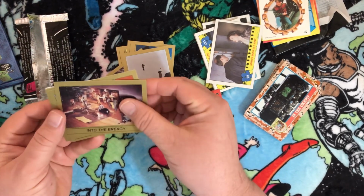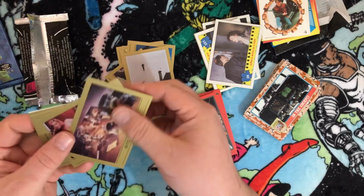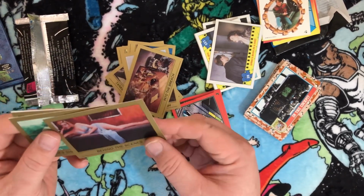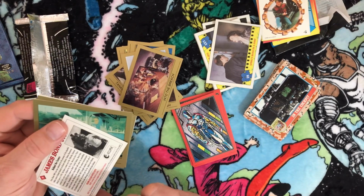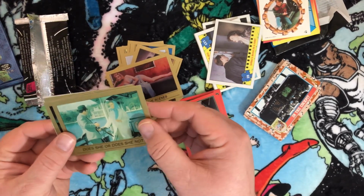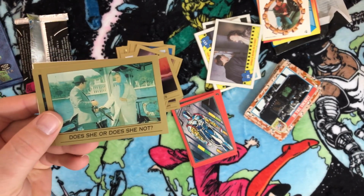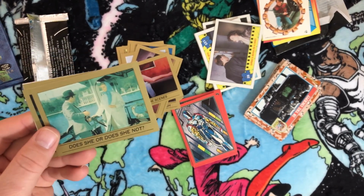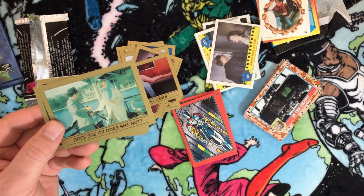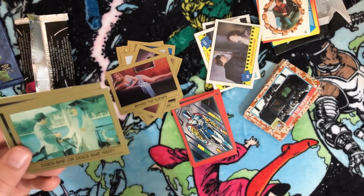Into the Breach. This is from Goldfinger, right? Yeah. So this looks like when they're attacking Fort Knox in Goldfinger. Behind the Scenes. Does she or does she not? Ooh, man, that's a pretty bleached out looking image there. I'm not sure. Again, if this were made now, I'm sure it would have been color corrected digitally and that kind of thing. But yeah, that's a real blueprint there.